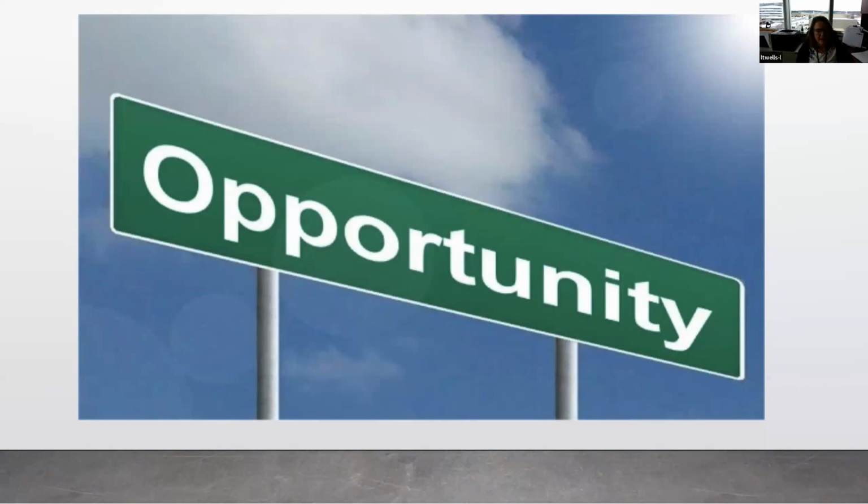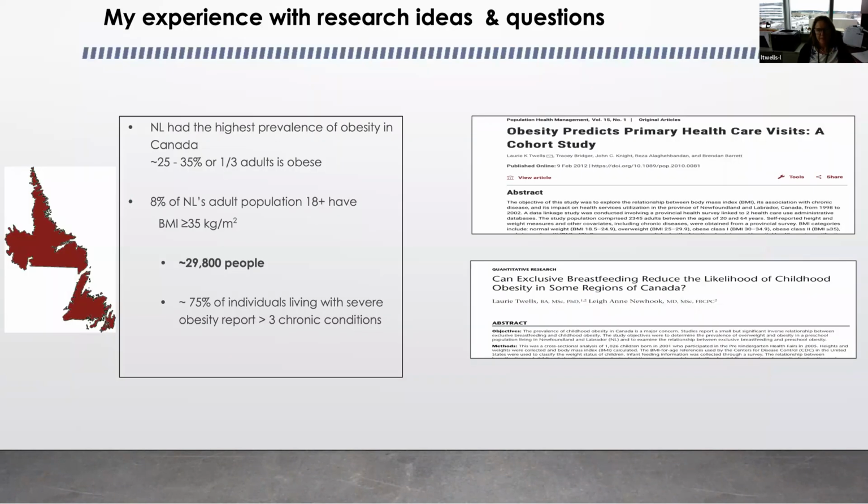What I want to bring to the group now is how this works in real life. How does a research idea come about? How does a research opportunity appear? How do questions come from research ideas? I'm going to talk through a number of slides to demonstrate an opportunity that I was able to avail of, and why. Again, it's not something that came out of a hat or out of thin air. There is always a context, even around an opportunity.